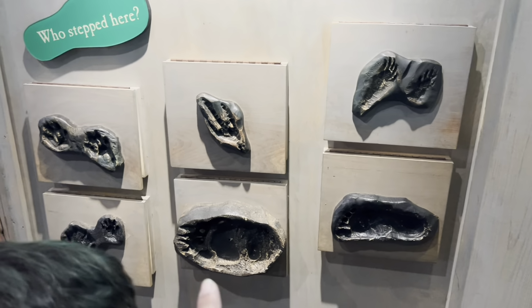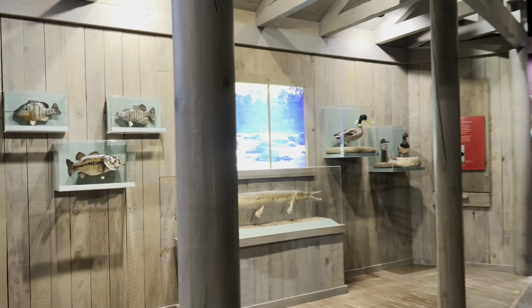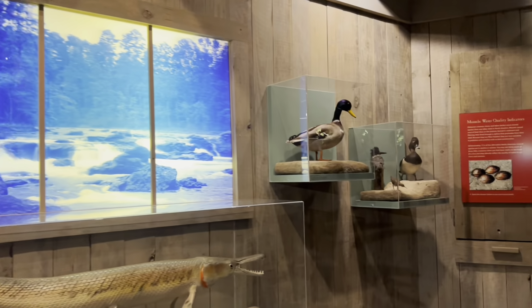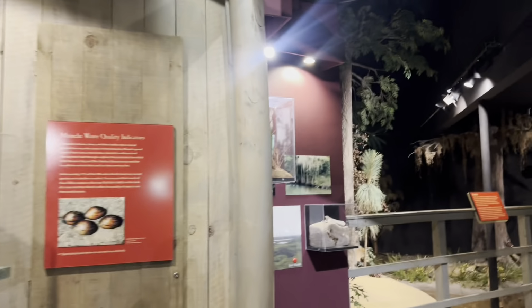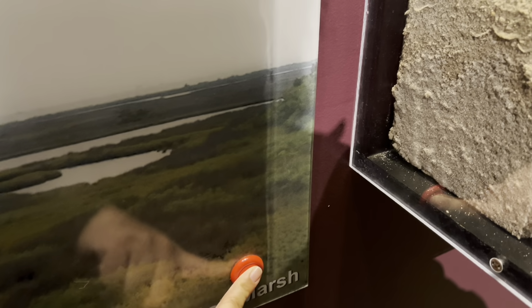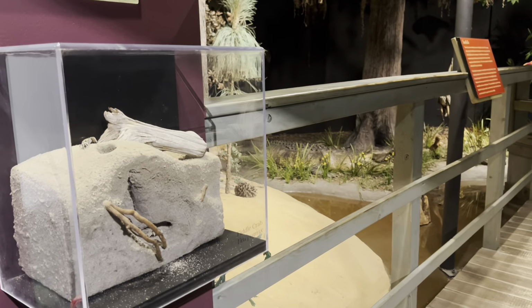And then this one, what do you think that one is? Bird. Bear? And now let's check out the Tallapoosa River System. Here we can see what kind of ecosystem and marine life thrive here. From a distance, coastal salt marshes appear to be vast fields of grass.